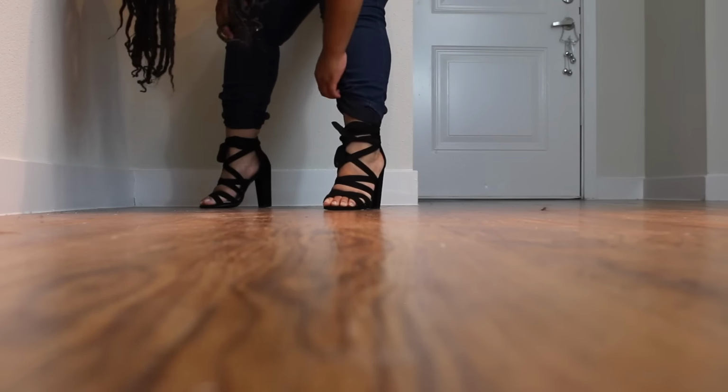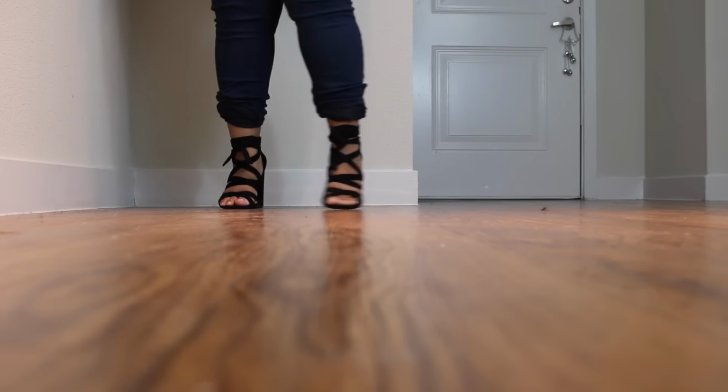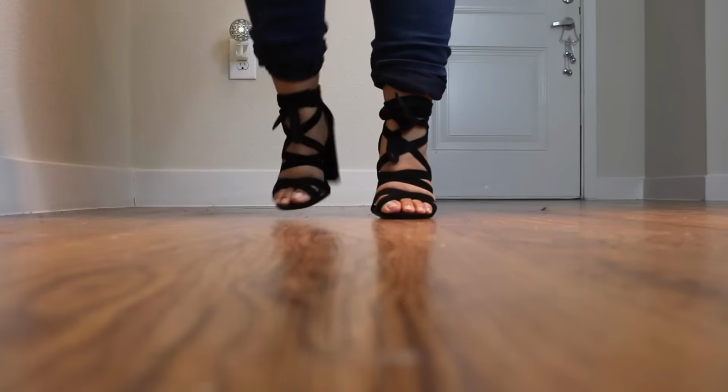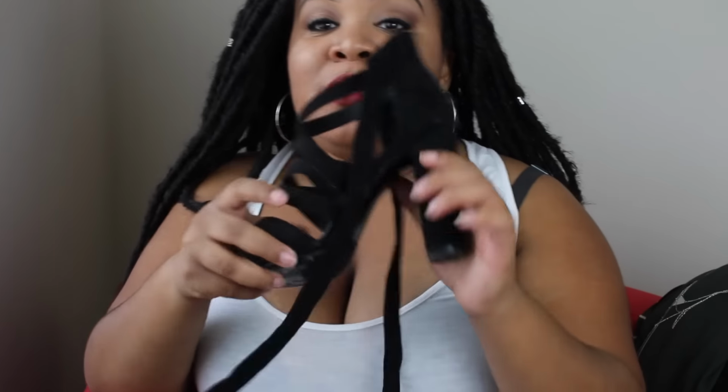I love this shoe. If you are a beginner with heels, I would say do not get these. These are 4.5-inch heels, and they feel like 4.5-inch heels. You know, my arch hurts. I can't walk in these long, but I am a beginner heel wearer. So if you wear heels all the time, you will love these because, like I said, they're super sturdy.